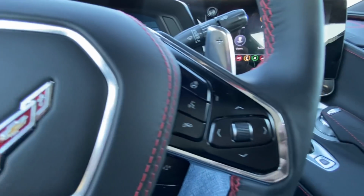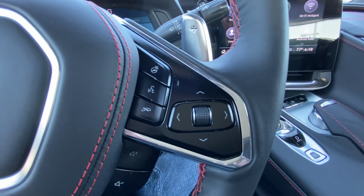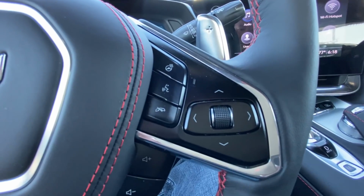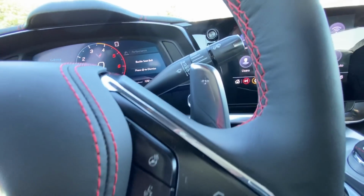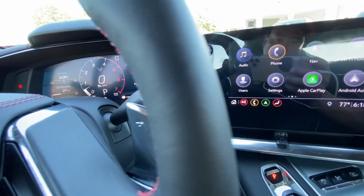On the right side of the steering wheel, you have your heated steering wheel button, voice commands, phone controls, roller, and button to control your digital display. Then you have your volume control buttons. Behind that is your paddle shifter and windshield wiper stock.